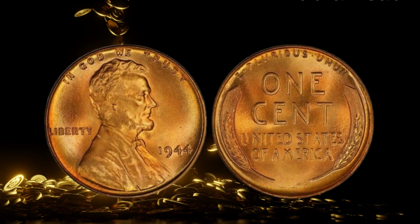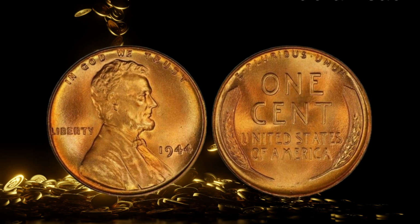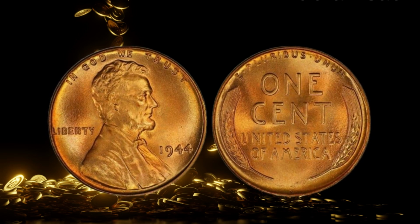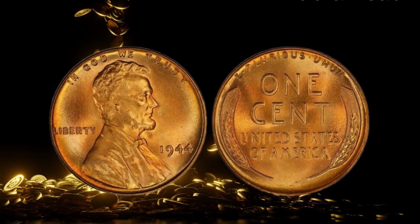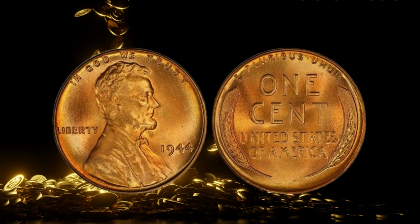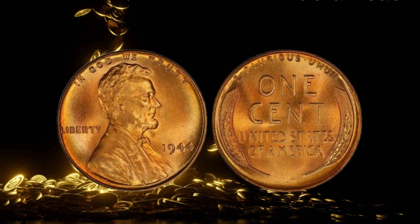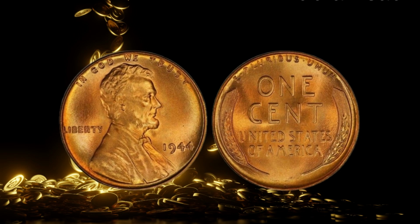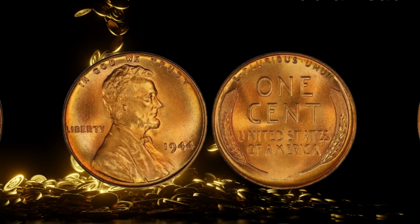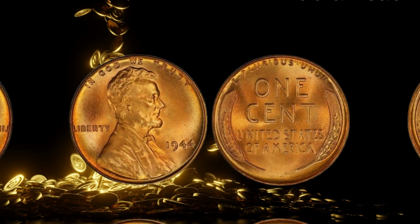And here's a question to keep you on your toes. When was the last time you really checked your spare change? Because if you find a 1944 no-mint mark penny that meets these criteria, your life could change forever. But there's a catch: these rare pennies are becoming harder to find as collectors snatch them up. Waiting too long might mean missing out on the opportunity of a lifetime.